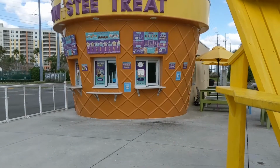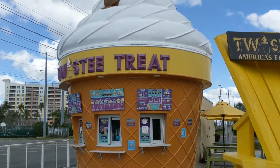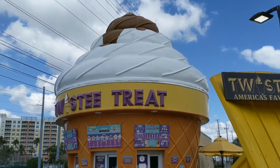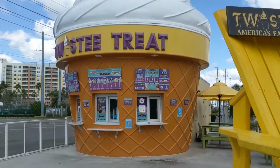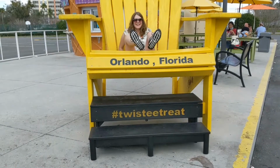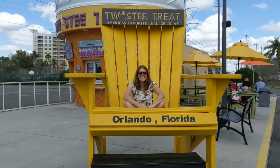Here we are in Orlando, Florida, at an ice cream place that actually looks like an ice cream cone. And they have a big chair in front of it, which Sandy is sitting in.